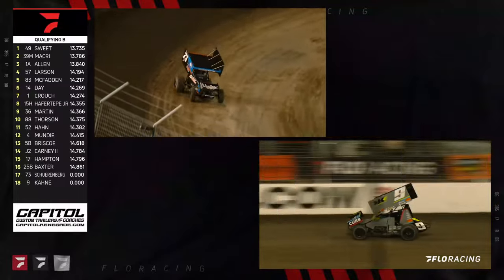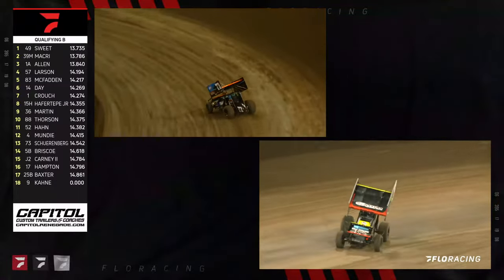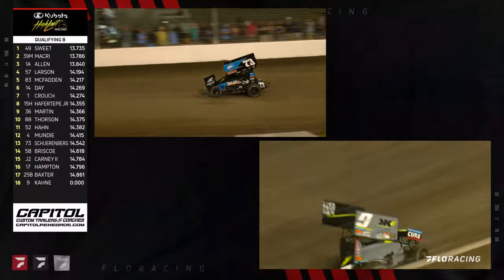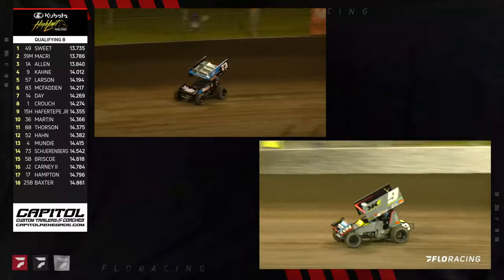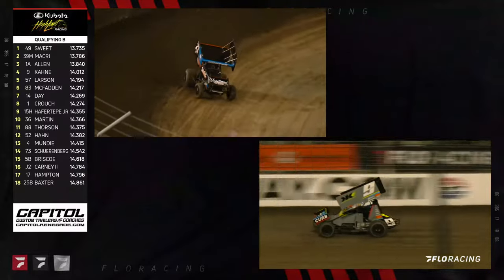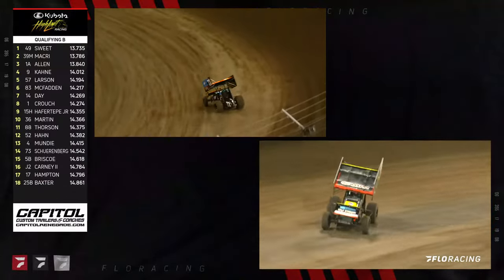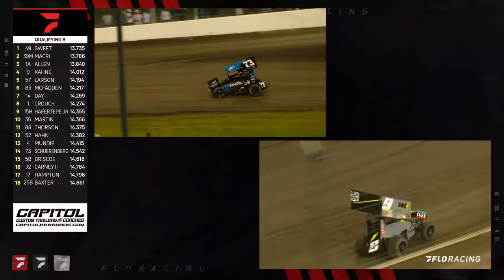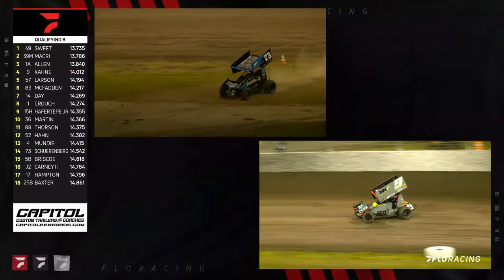Casey Kane in car number 9 celebrating a birthday this week, now 45 years old, as Hunter Schoenberg comes across the line for 13th quick at a 14.542. For Casey Kane, he's fourth quick at a 14.012. Good lap there for Kane. Lap number 2 for Hunter Schoenberg is a 14.657. He'll take the first one. He's 14th quick. And for Casey Kane, he's slower on lap number 2, 14.350. Still fourth quick on lap number 1.